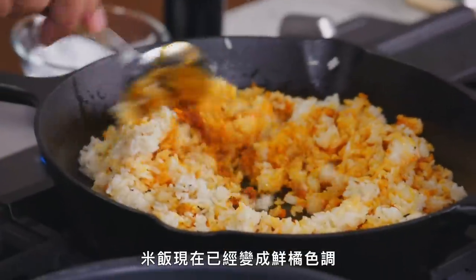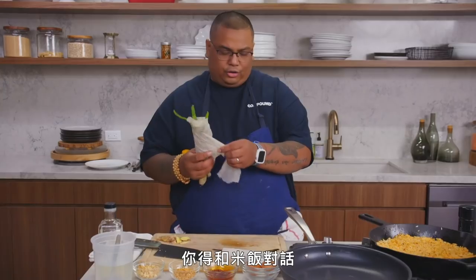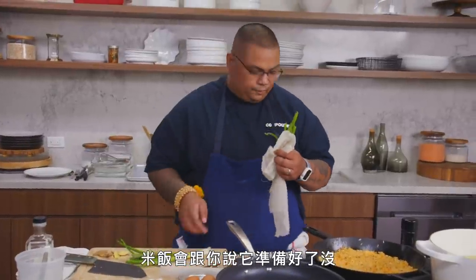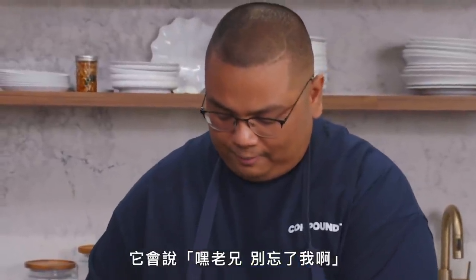As you can see, the rice is already turning this bright orange hue. And you're gonna let your rice talk to you, okay? You see, you listening to it right now? You hear the crackle and pop? She's gonna tell you when she's ready or not. She's gonna say, hey, don't forget about me, man. I'm burning.